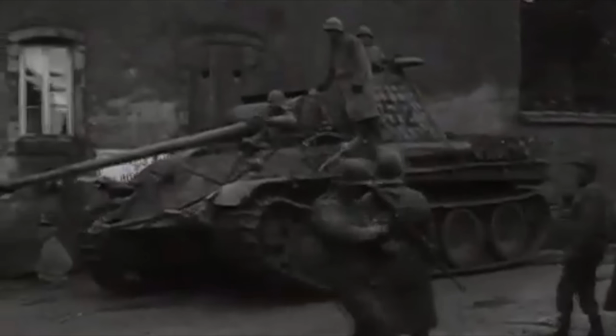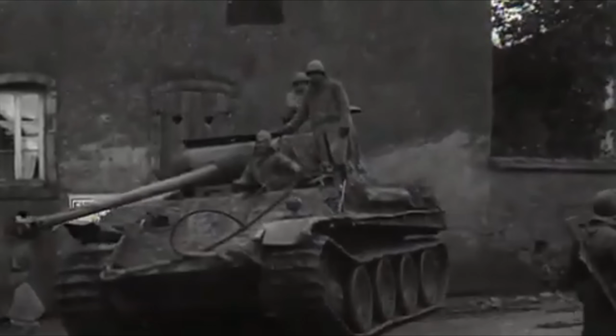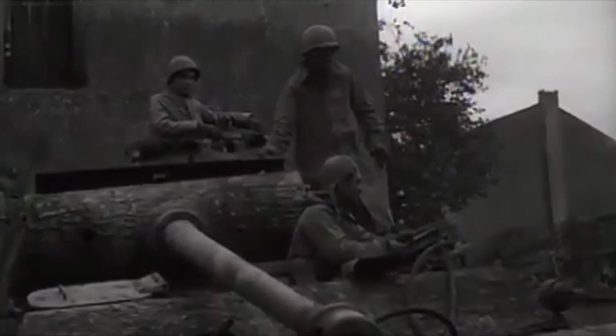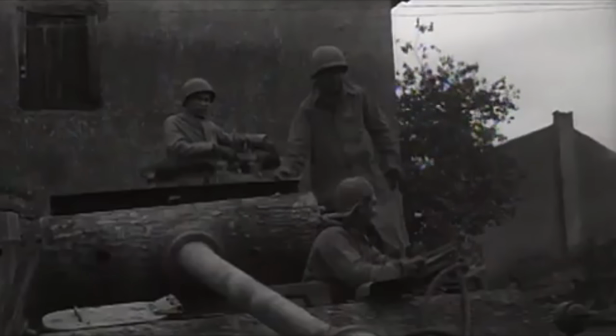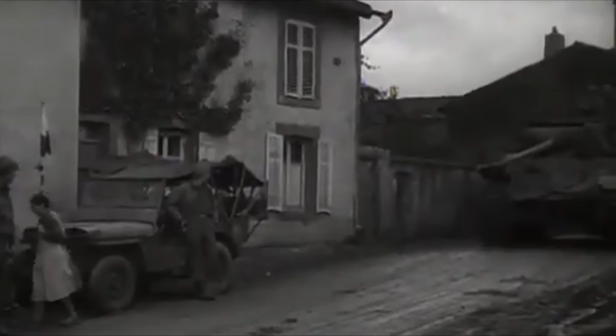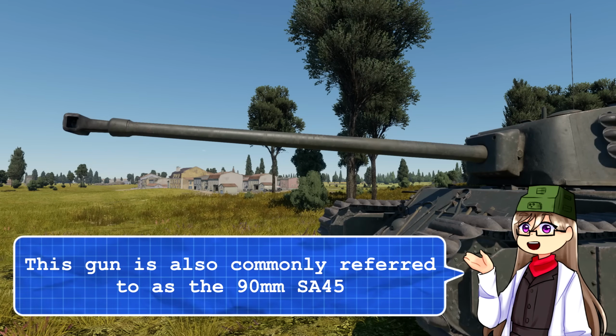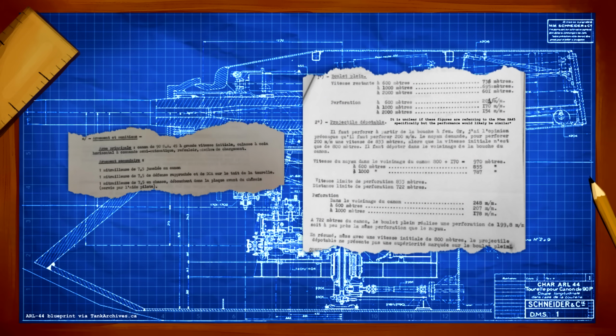Initially a more powerful 75mm with ballistics similar to the Panther's gun based on a 90mm AA gun was considered, but this was pushed aside in favor of a larger 90mm. This came in the form of the massive 90mm SA-MLE 1945S cannon with a length of just under 6 meters, capable of reaching 1,000 meters per second muzzle velocity.